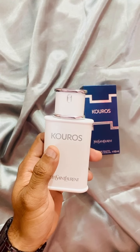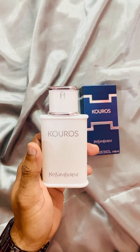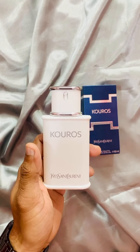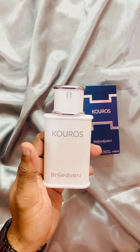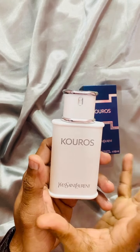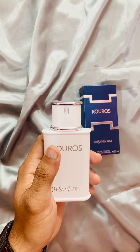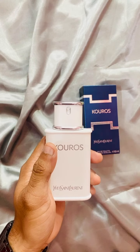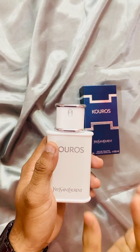Now the compliment factor. The current reformulated version has become a lot more polarizing, as I have already told, in that it lacks the smoothness, it lacks the depth, it lacks the statement of Kouros, it lacks the richness, it has got some synthetic vibe to it. All these things make it a very polarizing kind of scent. So definitely it is not a compliment beast, but you will get good compliments out of it, not that beast kind of compliments. But at the same time, many people might not even like this. It might be very irritating for a few people.